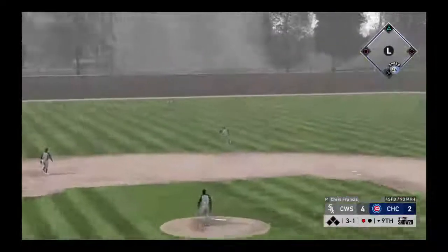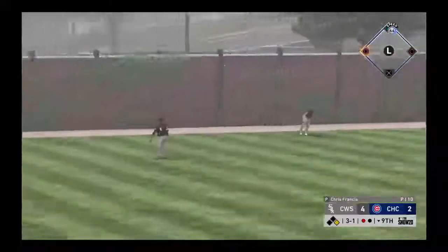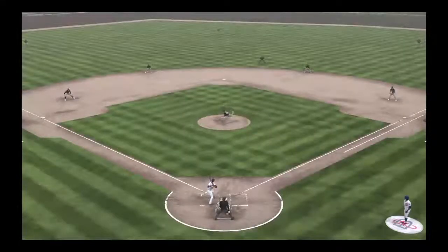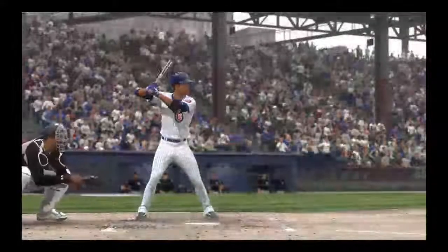Swung on and lifted in the air to left center. Long run for the center fielder, and that's into the gap and should be extra bases. And he'll reach second now with 1 away. That's what you call a clutch piece of hitting. Down 2 runs, he puts himself in scoring position and brings the tying run to the plate. We'll see what they do with the base open here. This one's getting interesting.